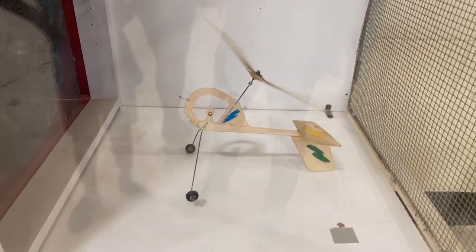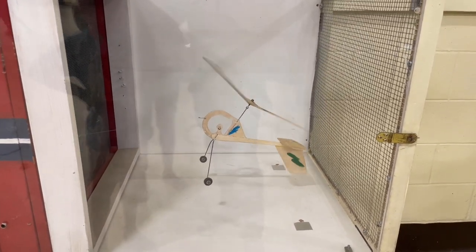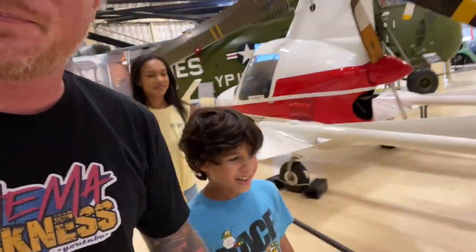Look at that. Is it gonna lift off? Nope, there it goes. That's pretty cool. There's all kinds of fun things to do out here. Not only can you climb in the aircraft and just see the aircraft, there's all kinds of buttons you can press. Kids love it out here. You're having a blast out here, right? Climbing through all the aircraft and pressing on the buttons? Yeah, because of course you are.